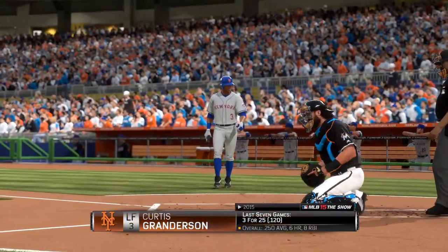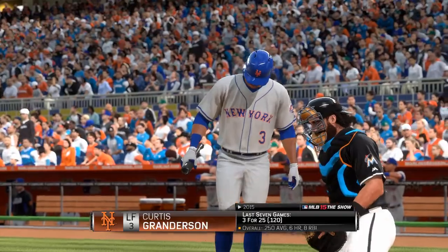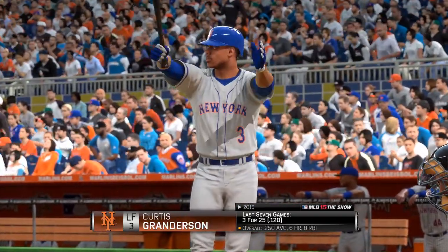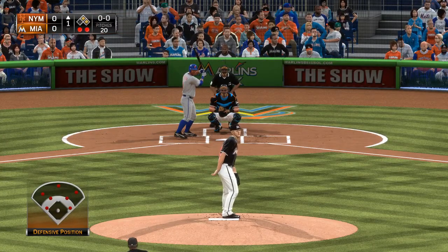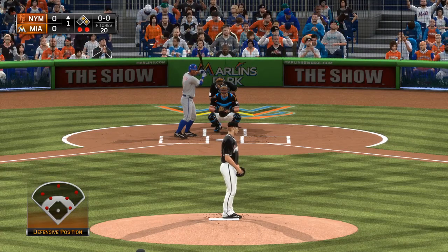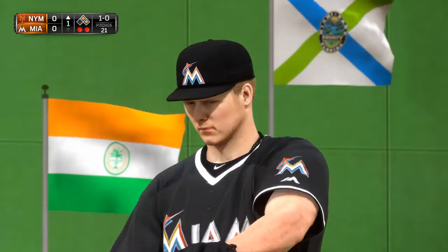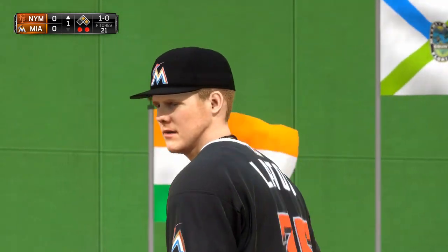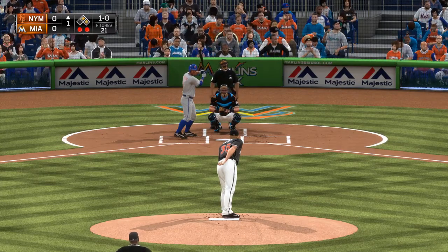Curtis Granderson will stand in, and you see what he's done over the past 7 games. Boy, arctically cold. Let's shut it down here. First pitch coming. Changes up on him, but that's in the dirt for a ball. Seems like he's missed his spots a few times here already. Yeah, he hasn't been overly sharp, that's for sure. It hasn't caught up to him yet, but he's going to need to find that rhythm.